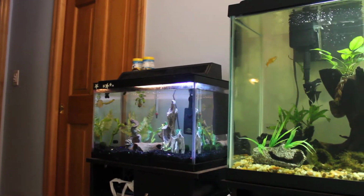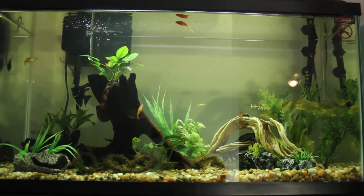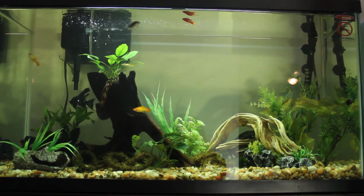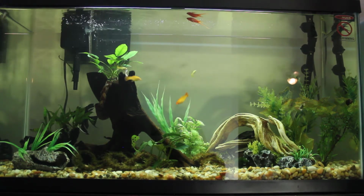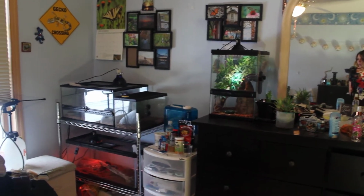So right next to my 10-gallon tank, I have my 38-gallon tank that's filled with guppies and livebearers and one angelfish. In my last video, I showed you Bowser and Sharky and all the other fish that are in there, but I've decided to give them to my friend who has a bigger fish tank so they can grow even bigger. And then over here in the corner is where I have all my reptiles.